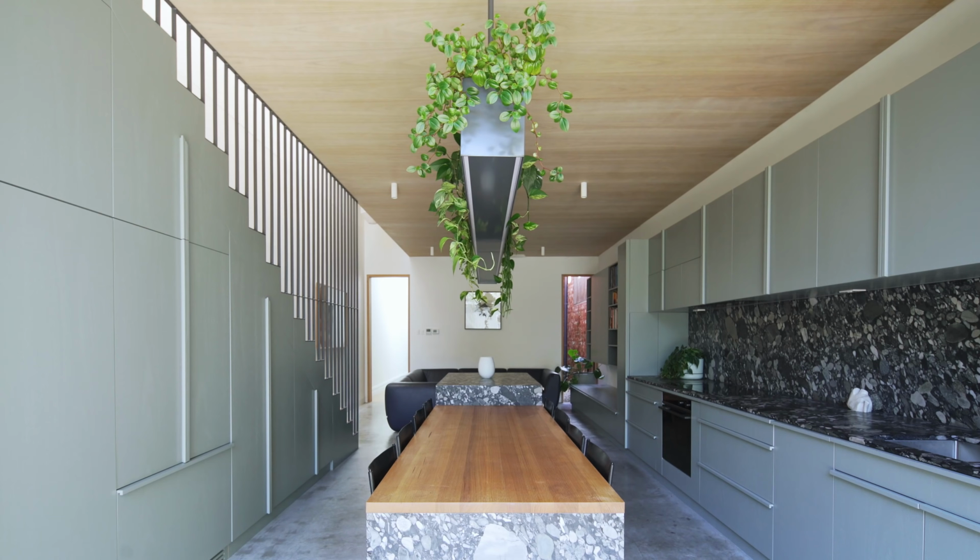The basic principles of a north-facing house was almost impossible in this house. So at the end of the day, what we've applied here is a very well sealed, insulated home that maintains a very constant thermal temperature.